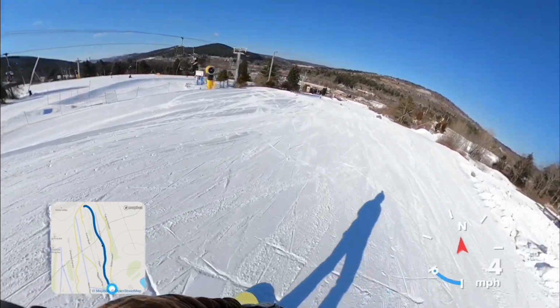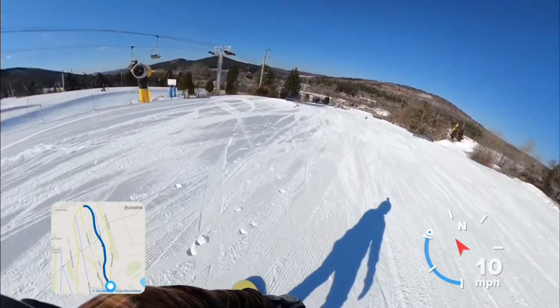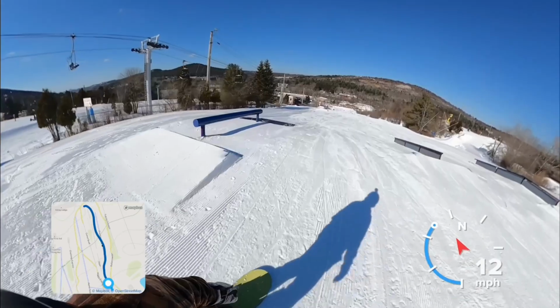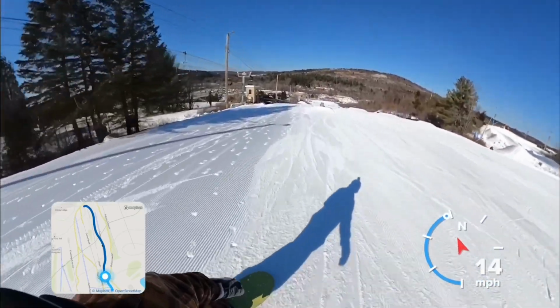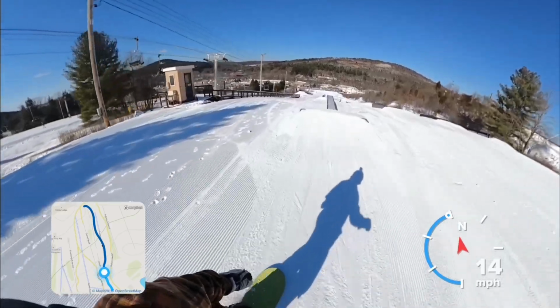This is the second easiest park after Yeti. They had a cool rainbow box here last season, but I broke my ankle on Main Street before I got the courage to try it. Nice little boxies.